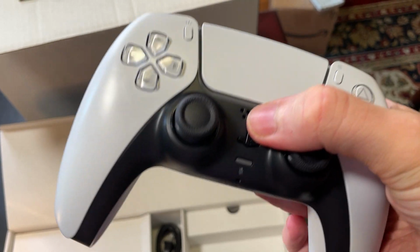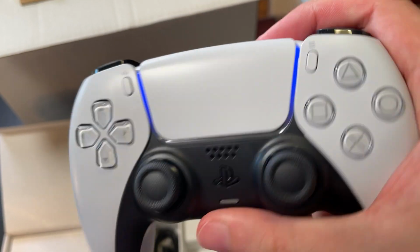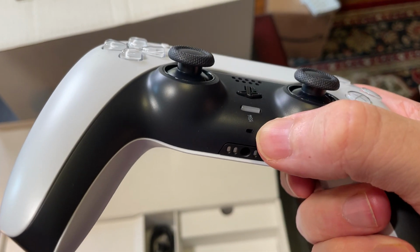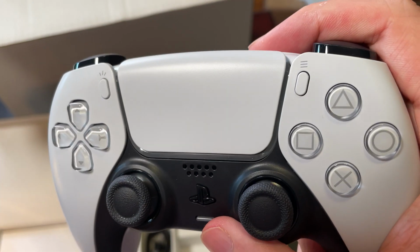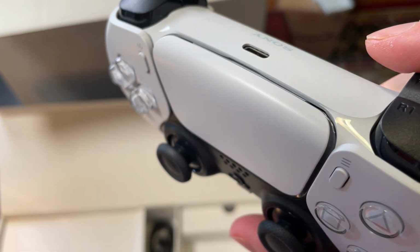And instead of a circle, we actually have like a sculpted button for PlayStation. Oh, neat. And I bet that's for the microphone. And a microphone mute. Okay. Neat. I bet it automatically turned off too because it didn't detect the PlayStation 5.